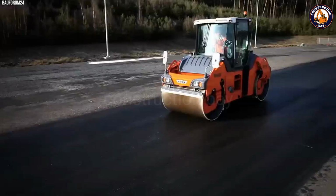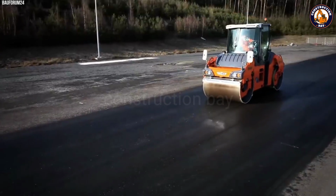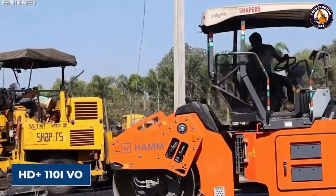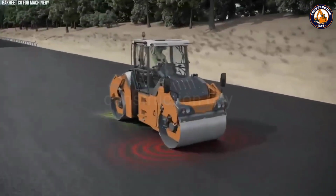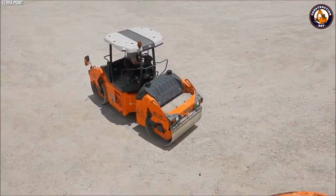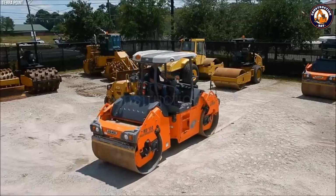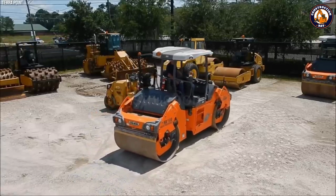In terms of operator comfort, Hamm has done a fantastic job with the HD Plus 110 IBO. The machine boasts a spacious cabin with panoramic visibility, an adjustable operator seat, and a user-friendly control panel. It also features a noise-insulated cabin to reduce noise levels for the operator.